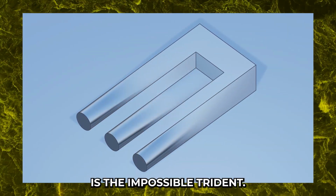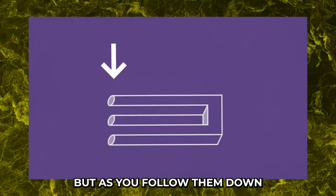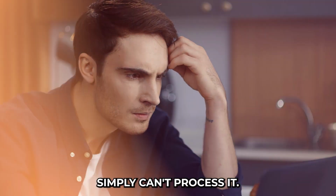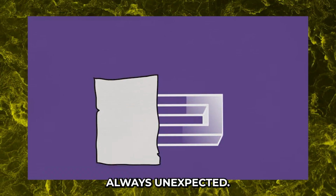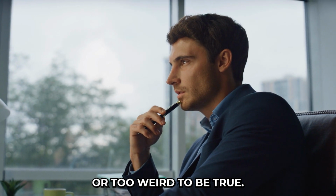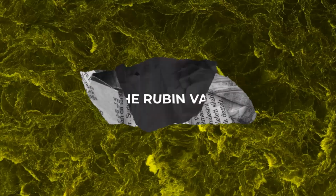Rounding out the bottom half is the impossible trident. At first glance, it seems to have three prongs at the top, but as you follow them down, two magically vanish into one. Your depth perception simply can't process it. It's like trying to figure out one of those riddles where the answer is always unexpected. The impossible trident reminds us that sometimes things are just too good or too weird to be true. Did your brain try to make sense of it?